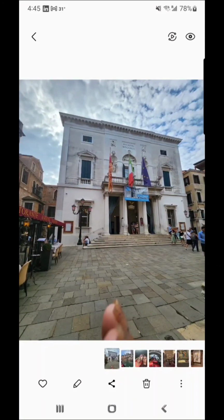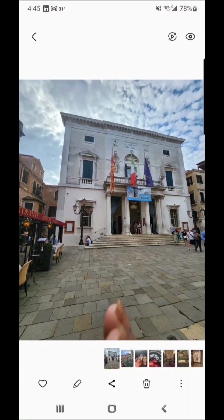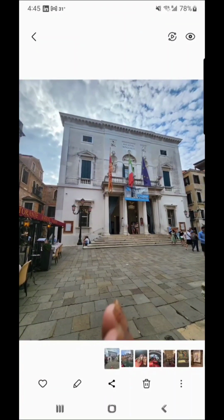But we saw one other gondola, and he was speaking Italian, but you could tell he was giving them heck for going too fast. You're going too fast. But yeah, it was okay. But yeah, that was our last day in Italy.